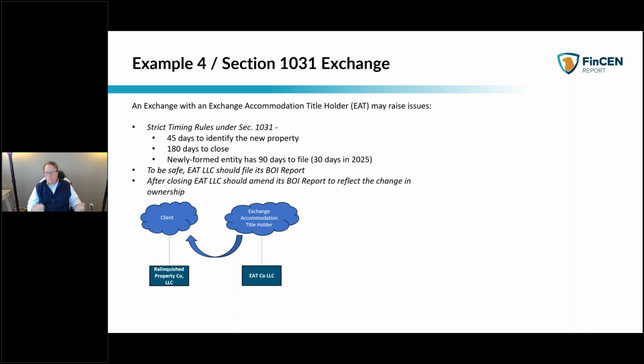Depending on the timing, for example, if you did one in 2024, that 90 days is going to pass before we actually get to the closing of the 1031. In that case, the exchange accommodation title holder is probably going to have to file an initial BOI report identifying as the beneficial owner whoever it is that owns it at that time. And then after the closing of the 1031, when the relinquishing property owner takes ownership of the exchange accommodation title holder, that entity is going to have to file an amendment to its BOI report to reflect the change in ownership, the exit of the exchange accommodation title holder, and the insertion of the new client that now owns the EAT LLC.